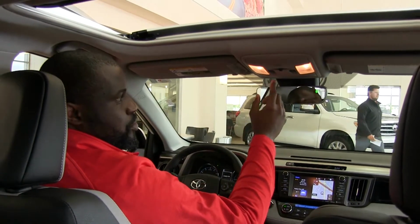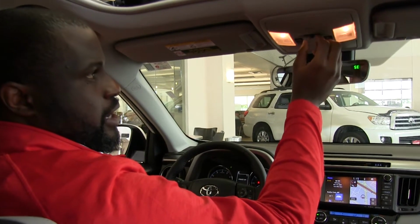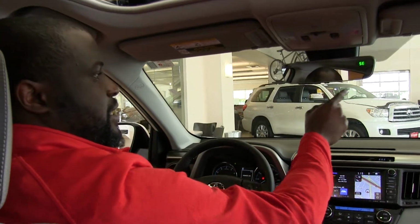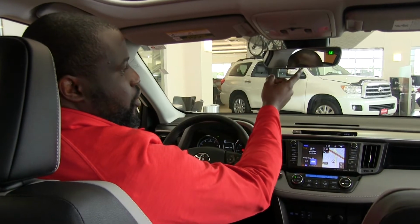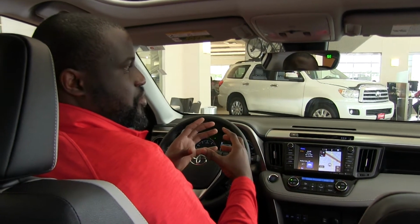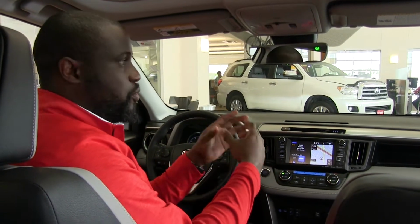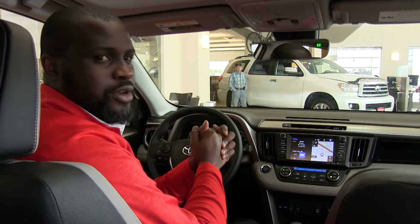So this one has the moonroof, and we have our typical controls here for it. Moonroof to tilt it, open it, and we have our light controls here. I'm really liking this frameless rear view mirror, and it has our HomeLink set up in here. This particular HomeLink, one of the advantages of it too is it warns me if my garage door didn't fully close. So once you push the button, you start going down the road, it's going to let you know, hey, that door popped back open, so I can go back and make sure to secure my belongings.